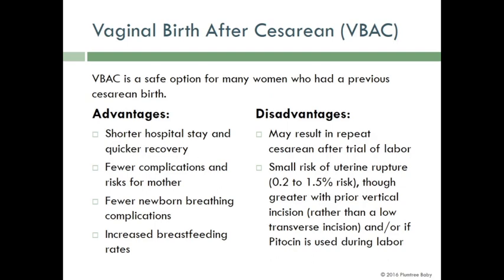The disadvantages with a VBAC attempt is you can still result in a C-section after trial of labor. A planned C-section has less risk than an unplanned C-section, and there is a small risk of uterine rupture that can be an emergent procedure and life-threatening to both mother and baby.